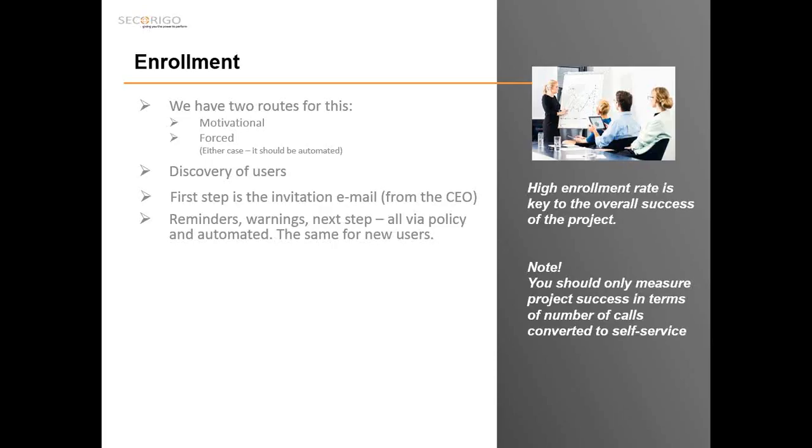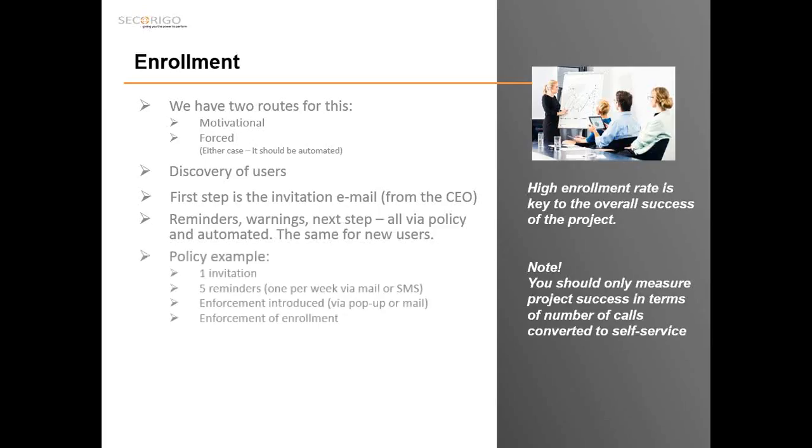The main concern is obviously the current users that you need to convince. If you have new users, they should be enrolled directly, and that's seldom the problem. But the existing users are typically where you find it hardest. As an example of a policy, you could send out an invitation to all the users and set up a policy that they should have a reminder email once every week. It could also be via SMS, but then 5 or 8 reminders, what have you.